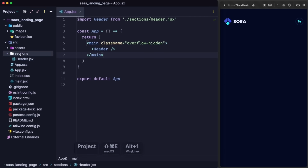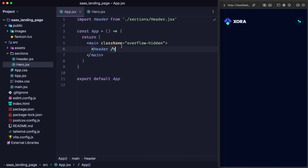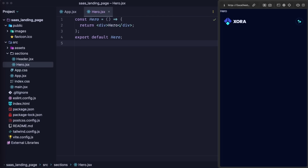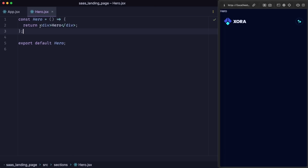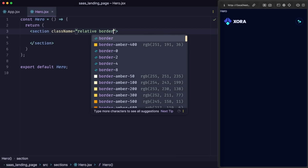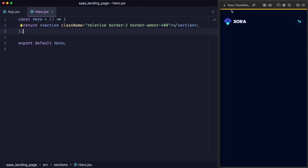You know the drill. We'll create a new section within the sections folder. I'll call it hero.jsx. We'll run RAFCE, and I'll import it right here below the header. That's going to be Hero, coming from sections/Hero, and we can now start implementing it. To get started, I will first turn this div into a section, and I'll give it a class name equal to relative. And just so you can see where it is, I'll give it a border-2 and border-amber-400.